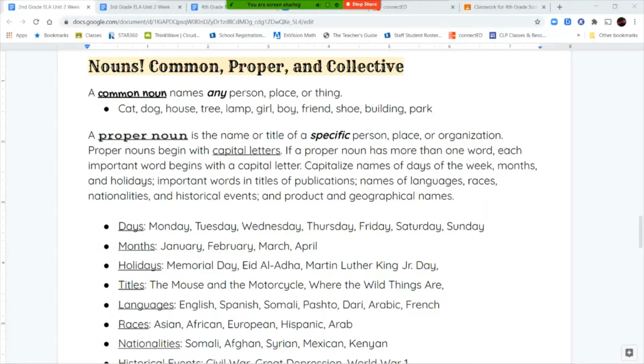Proper nouns begin with a capital letter because they name something specific. And if there's more than one word in the proper noun, then the first letter of every important word is given a capital letter. And I'm going to go over some examples with you.